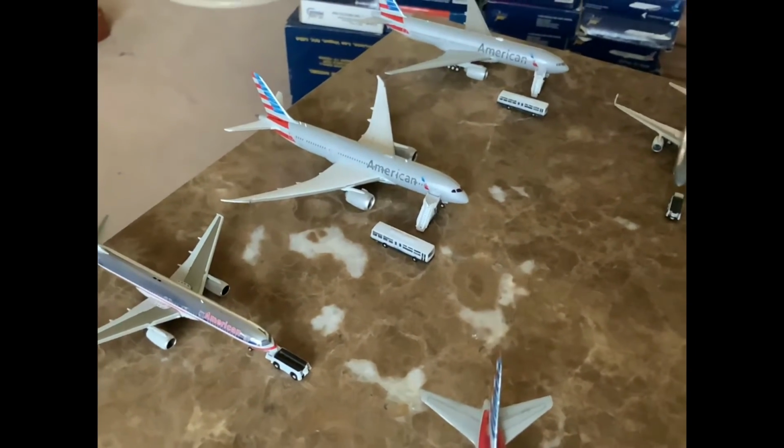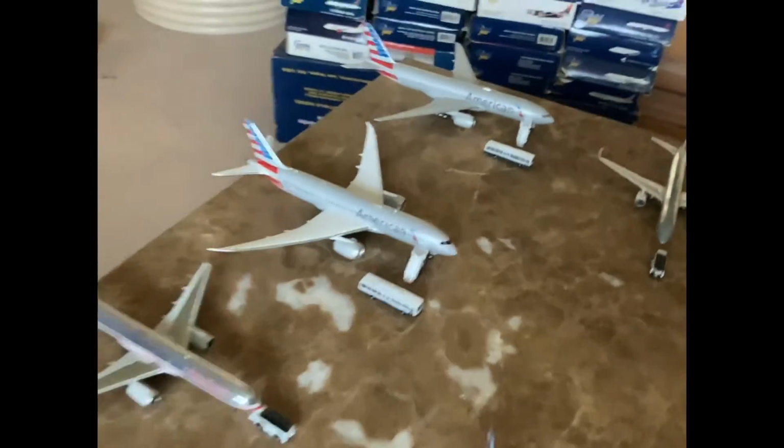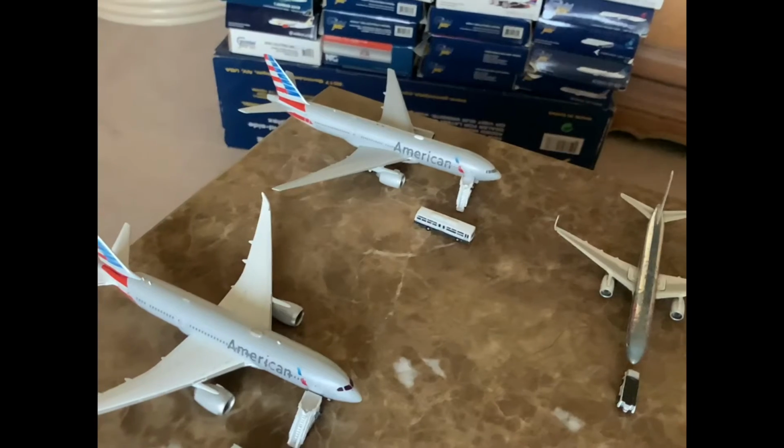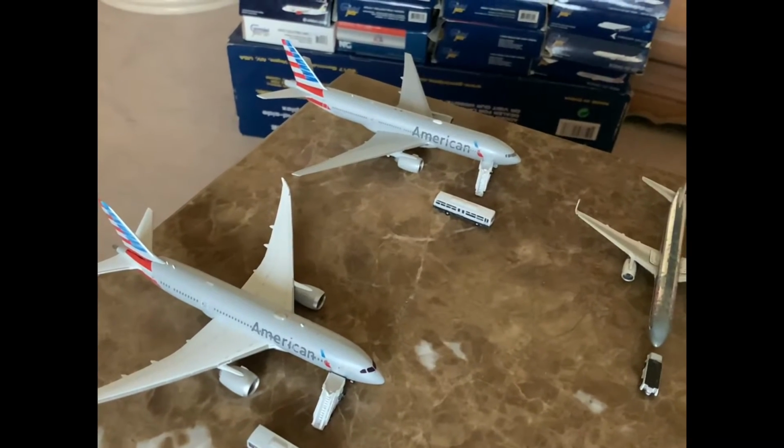Anyway, he just arrived from Miami. He's going to head out to Tokyo, near Narita. Right over here, we got American Airlines 777-200.